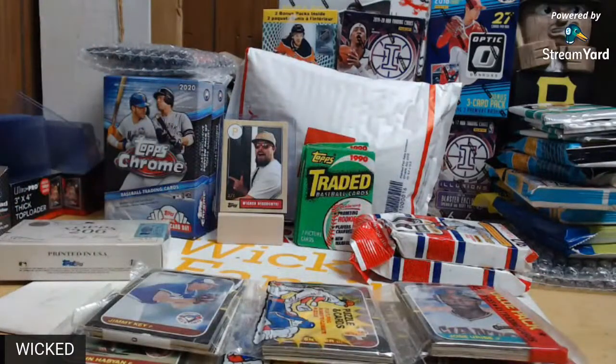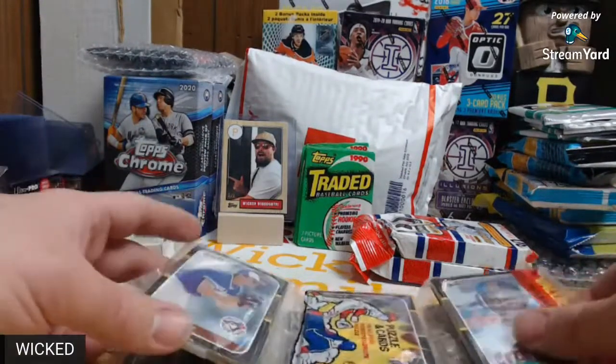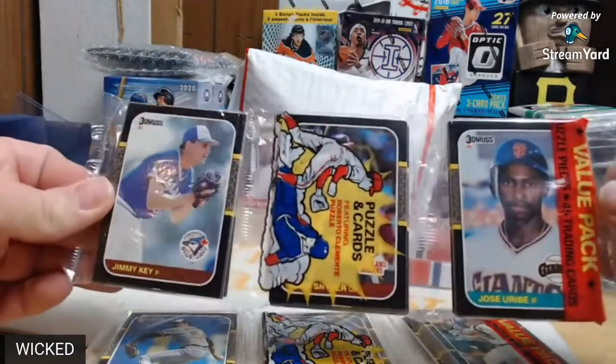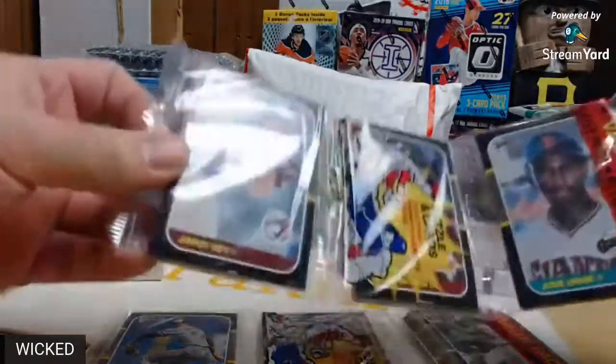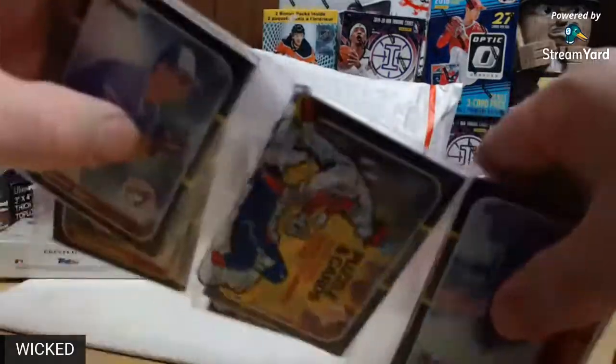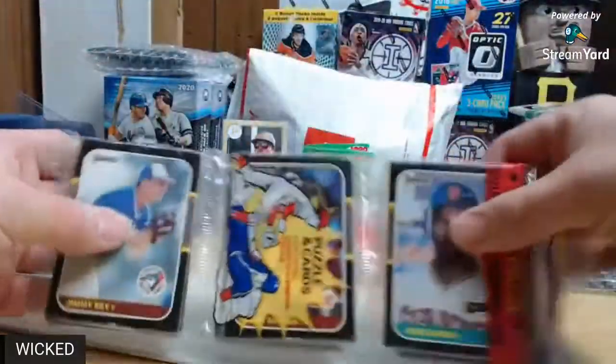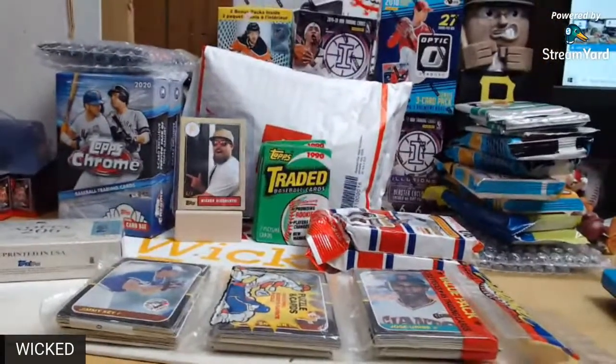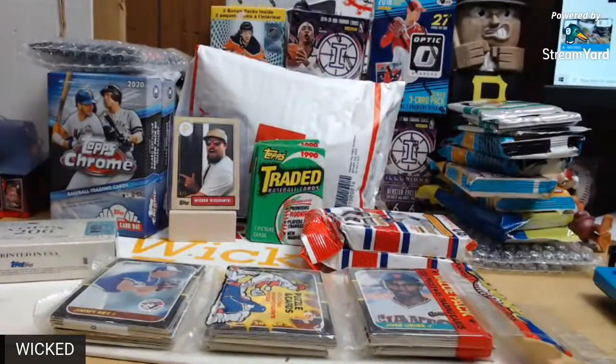I would love the hanger packs. You want to open them? No, but they remind me of the Garbage Pail Kids. Remember when, Crosby, remember when we got the two Chris Sabos in a hanger pack? You were going crazy that night. In one hanger pack, two Chris Sabos. That was cool. The Garbage Pail Kids and Toys R Us. He says, yeah, that was awesome.